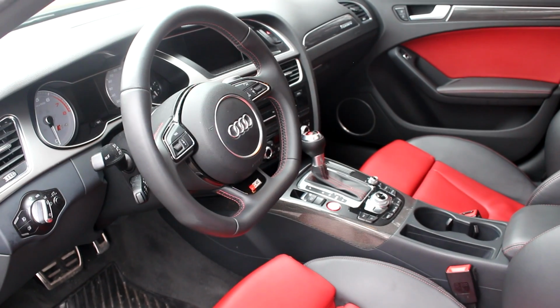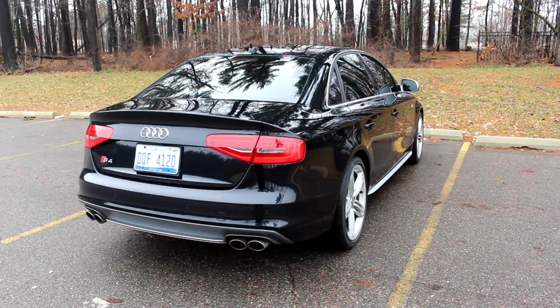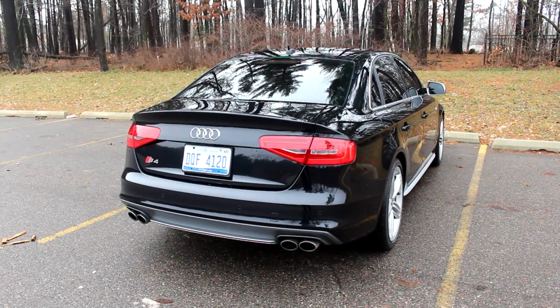I will say one caveat is, if you're any taller or bigger than 6'3", this car will become rather cramped and you might want to think about upgrading to a vehicle that's one size larger. I'm pretty much at the upper limit of what someone who can comfortably fit in this vehicle.